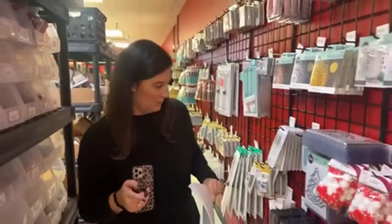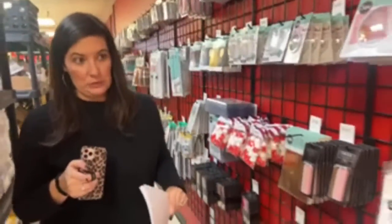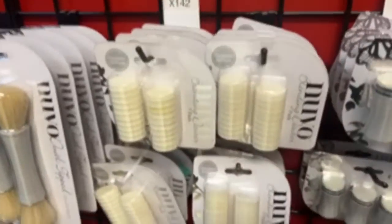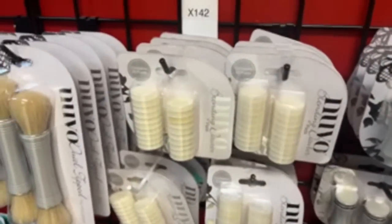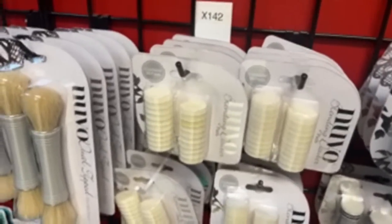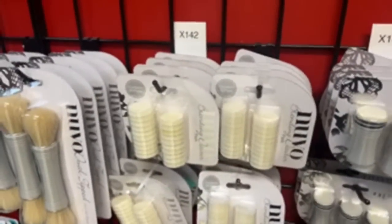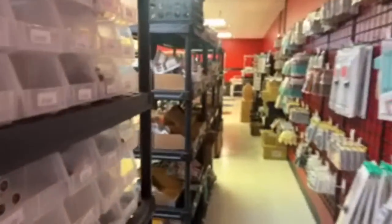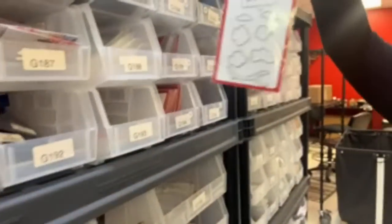We're going to 142. Can I go backwards? Well, as long as you don't run into anything. 6142. These guys. More of the things you don't ever want to buy, but you need. Are y'all like me with that? I don't want to have to buy these, but you have to have them. All right? We're going to G. G189. Bingo.